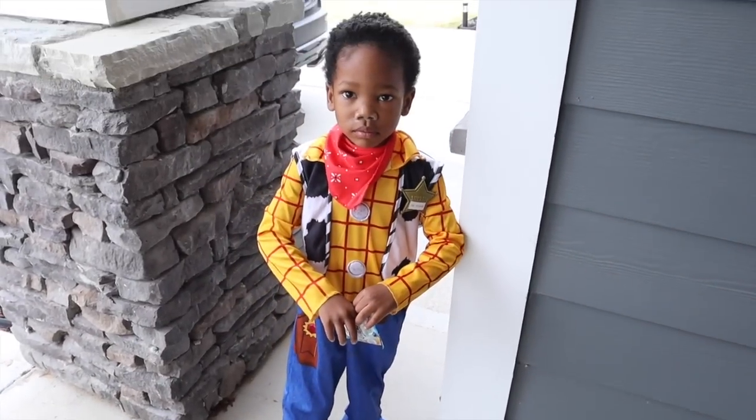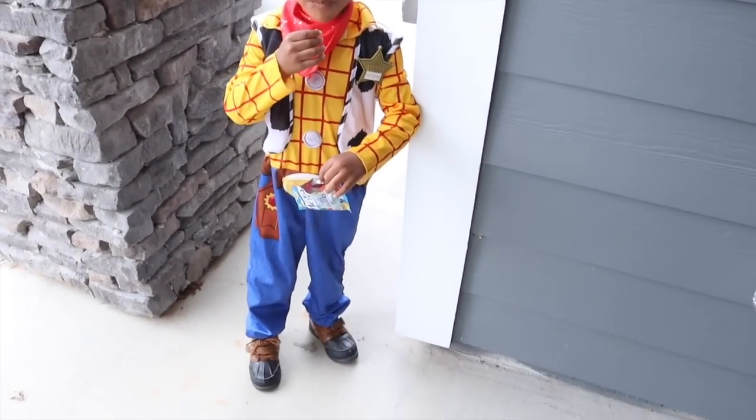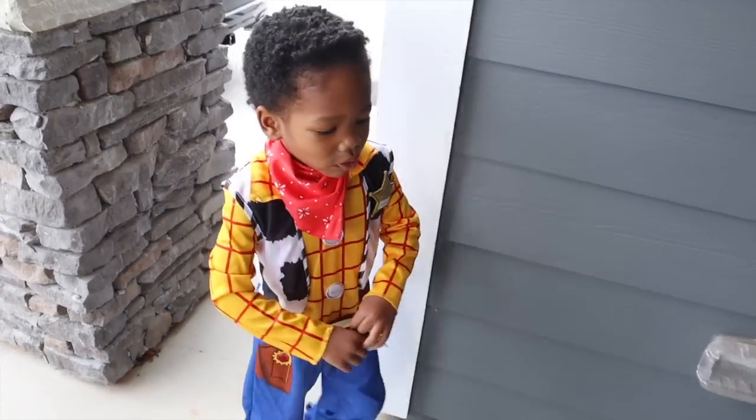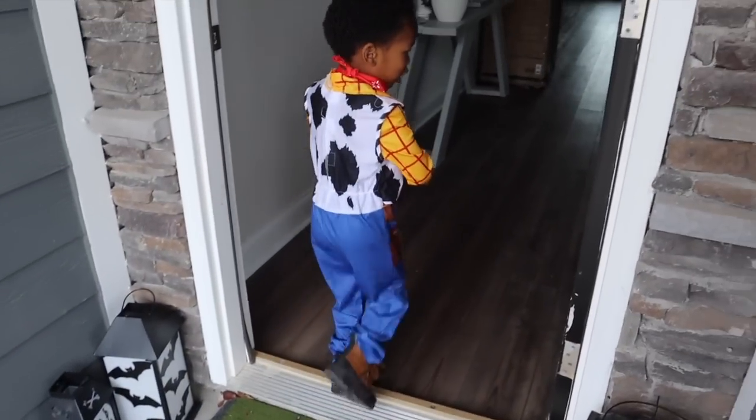Y'all, look at the cutest little Woody. Say hi. Hi. What you got? It's your first one. Why your nose so nasty? My nose is not nasty. Oh.